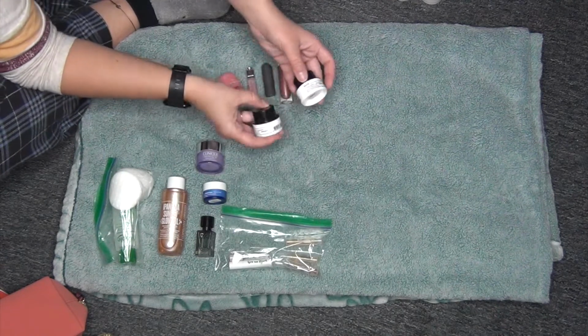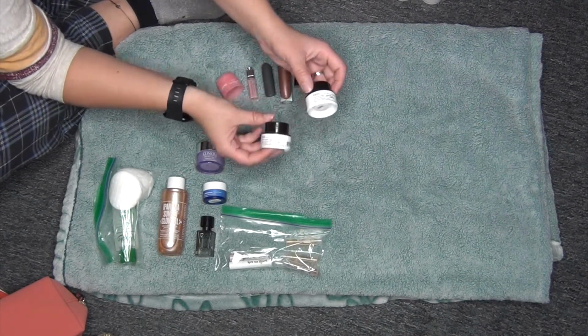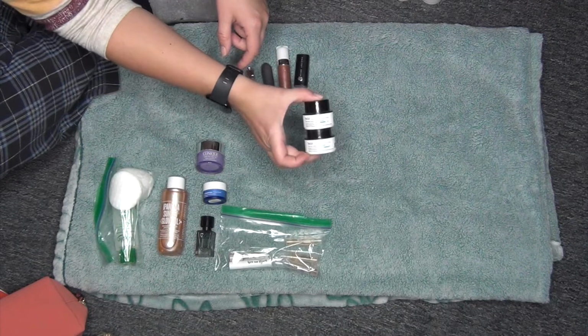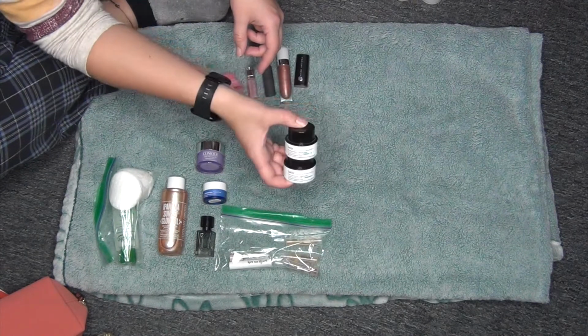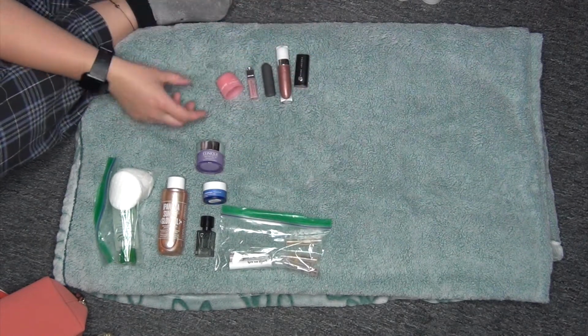Now for my only moisturizer, I brought the Believe True Cream Aqua Bomb, and I accidentally brought 2, probably because I didn't want to go without it, and I was so happy to have this. My skin was so refreshed the entire time. I would literally recommend this to everyone, every skin tone, every season. I love this, so I was happy to have that.